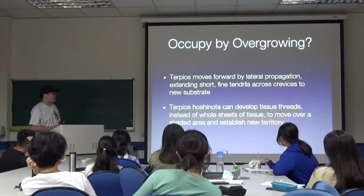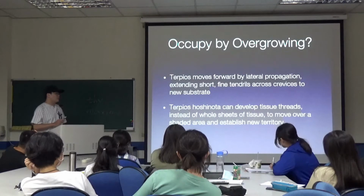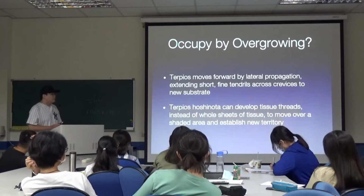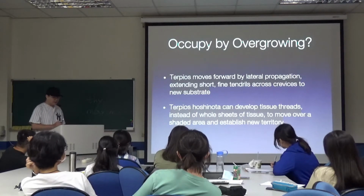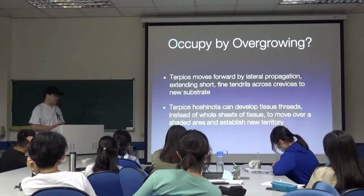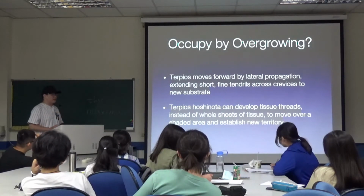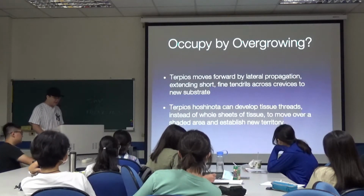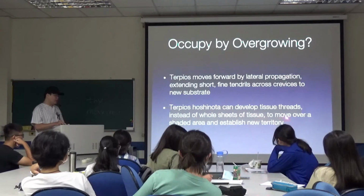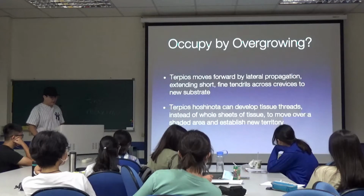Or is it occupied by overgrowth of the sponge, which takes over the spaces where the corals can live? Terpios moves forward by lateral propagation, extending in short, fine tendrils across previous to new substrates, which means it moves its tissues to other spaces. Terpios hoshinota can develop tissue threads and set up a whole sheet of tissue to move over a shaded area and establish a new territory.